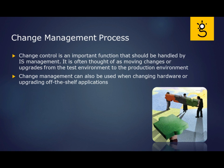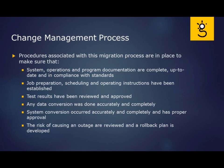Anytime we're introducing a change to the environment, there should be an approval process, a checkoff process, and at least some assessment about the potentials of what could go wrong. Now, some of the procedures that are associated with this migration process are there to make sure that your system and operation and program documentation are complete, up to date, and of course in compliance with standards, to make sure your job preparation and scheduling and operating instructions have all been established, that the test results have been reviewed and approved, that any data conversion was done accurately and completely, that your system conversion occurred accurately and completely and has the proper approval. The risk of causing an outage should be reviewed, and a rollback plan should be developed as a part of this process.